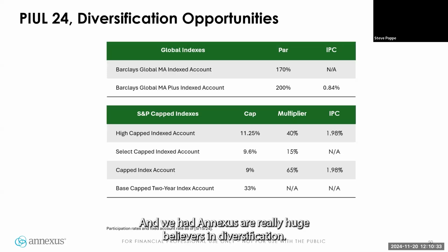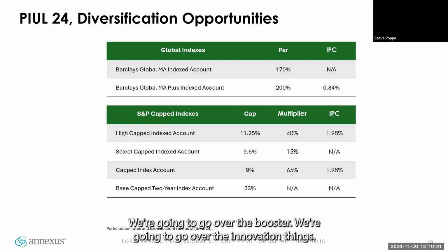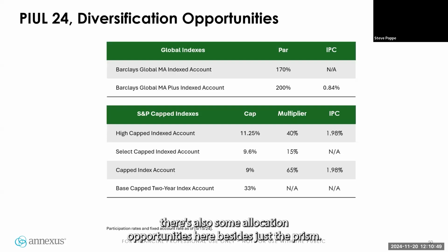And we at Annexus are really huge believers in diversification. We don't believe in putting all your eggs in one basket. So we're going to go over the PRISM, we're going to go over the booster, and the innovation things we're going to talk about next. But I want to remind you, there are also some allocation opportunities here besides just the PRISM.